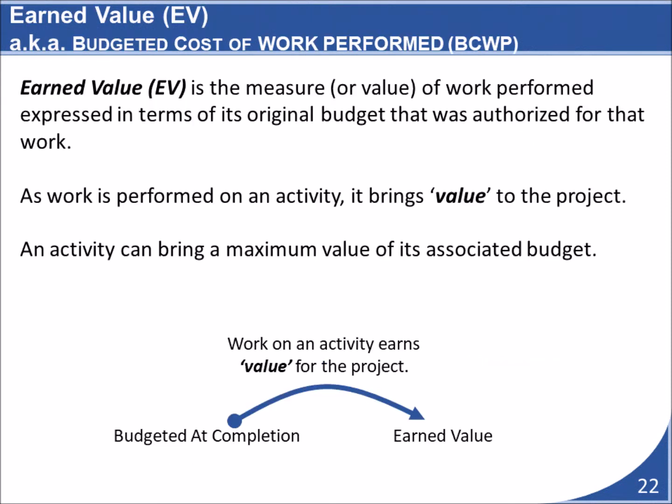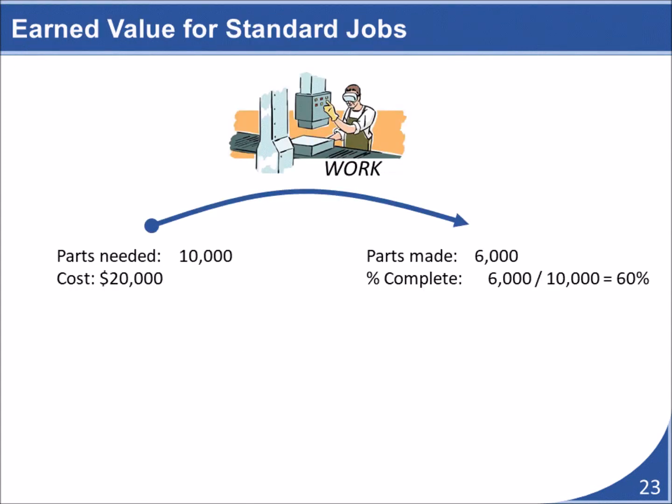The next term we'll look at is earned value. The term earned value refers to how much value an activity has produced for the project. If an activity is halfway complete, you can think of it as having earned half of its value. Similarly, once an activity has been completed, then you can consider it to have earned all of its value. On some projects, it is possible to determine exactly how much value an activity has earned for the project. If you can count an activity's output or if you can determine an activity's progress through some kind of analysis, then you can quantifiably determine how much value that activity has earned for the project.